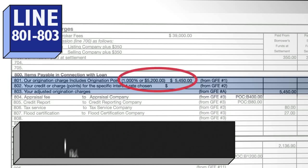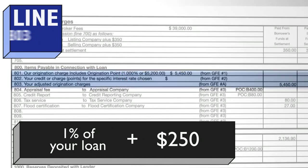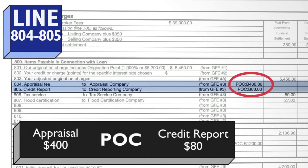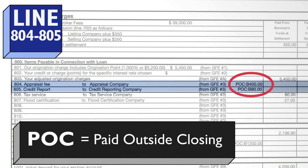In this instance, the fee is 1% of your loan amount, plus $250 for processing. This fee would have been disclosed to you, along with all of the other closing costs, in the good faith estimate from your lender. Additional lender charges of $400 for the appraisal and $80 for the credit report are shown on lines 804 and 805, but also say POC beside them. POC means that these fees were paid outside of closing and are not included in the total of settlement costs, nor the total amount due as shown on line 303 of this statement. They are listed only for record-keeping purposes.